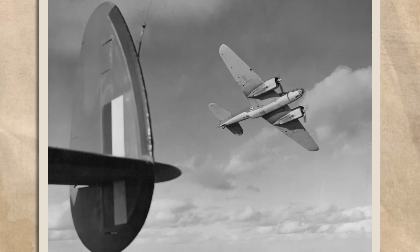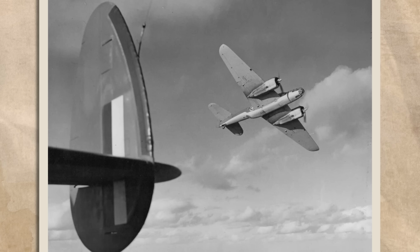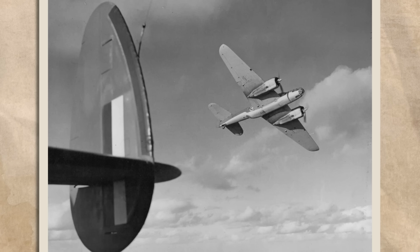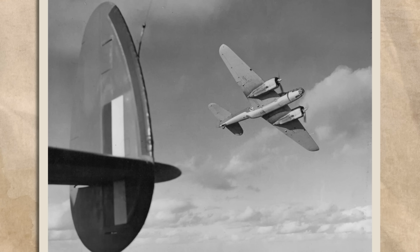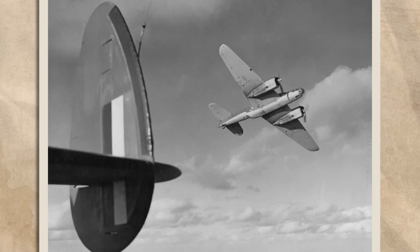Supposedly, these racks were to accommodate either bombs or torpedoes, but in service, the Martin Maryland rarely made use of them, and as far as I'm aware, torpedoes were never used offensively, although it appears some were used for a practice demonstration, and normally just the internal payload of 1,250 pounds was the most common configuration.